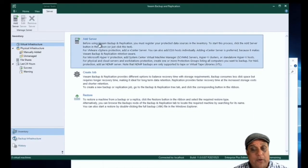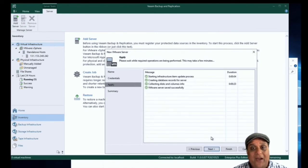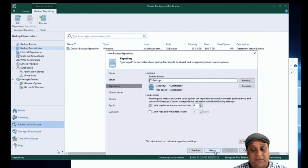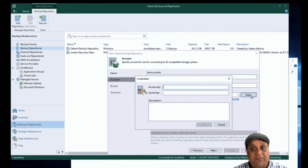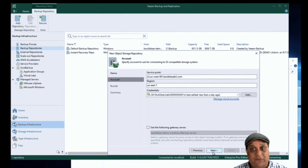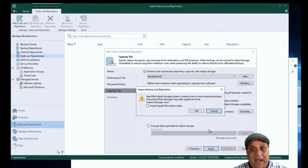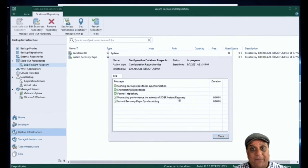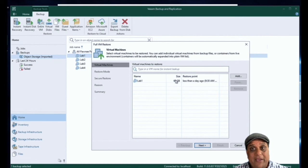Then we configure the new ESXi hosts. And finally, create the backup repositories. Then we configure Backblaze B2's credentials into Veeam. Veeam will notice the previous backups and index them for recovery. From here, it's very easy to recover.